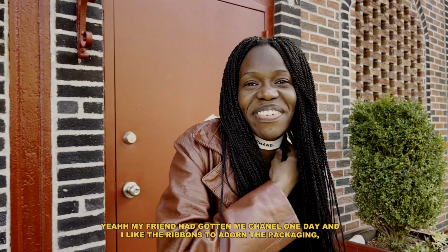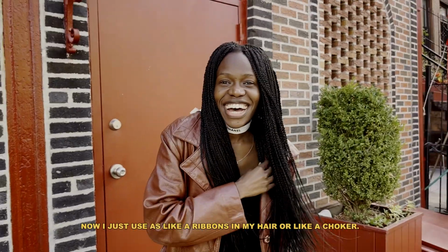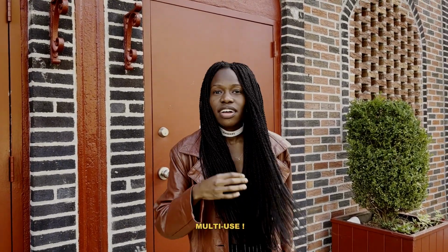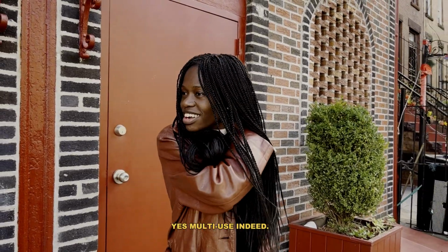And I like the ribbons to adorn the packaging. Now I just use these ribbons for my hair, like a choker. Multi-use. Yes, multi-use.